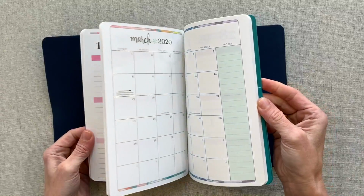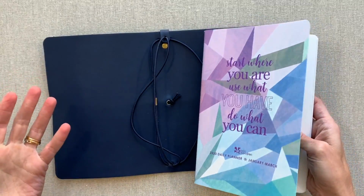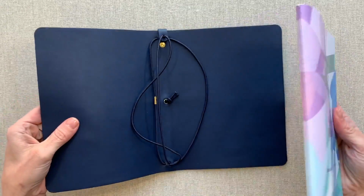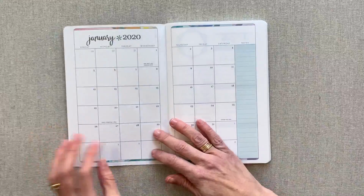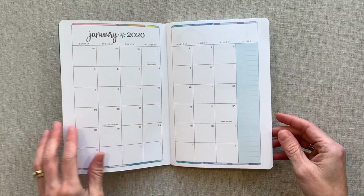So you could have a daily planner, plus you could stick in an extra notebook from them, just lined or dot grid, or a wellness planner. They have so many different Petite Planners. So if you wanted to fill up an entire folio to carry around with you daily, that would not be hard to do. And in your daily planner, you're going to have a monthly layout. It is in their kaleidoscope design, which is their design for this year.